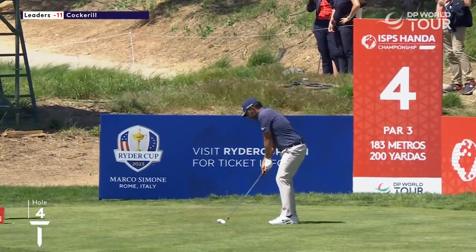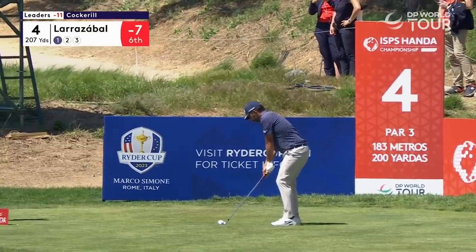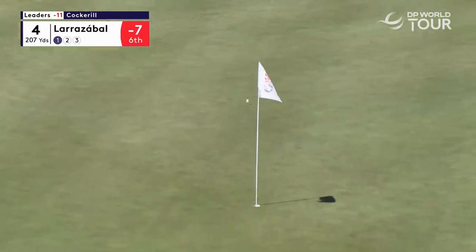As we skip up one to Larrazábal at the fourth. Where have they put the pin today, Itzy? Where have they put the pin on before? They've been tucking it. This is gettable today.